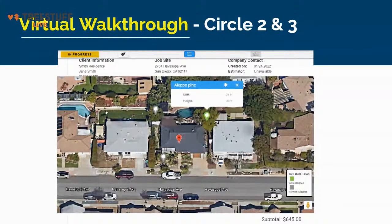And this is the concept of the virtual walkthrough so that you can deliver this online estimate to your customer and they can put the kids to bed, clean up dinner. Then when they have a little time, they can go through your proposal and examine it. It's like, okay, what are they doing to that? Oh, that's the Aleppo pine, right? That one outside next to my pool. Okay, cool. Now I understand.